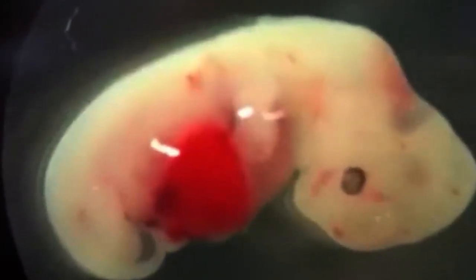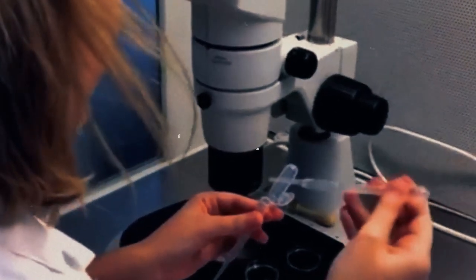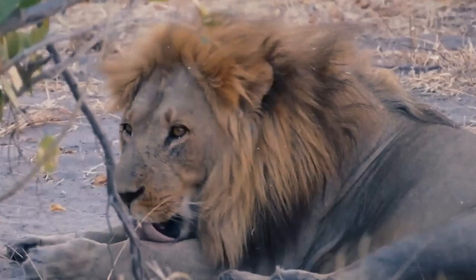Scientists have created the first human-animal hybrids in a major breakthrough which could address a critical shortage of donor organs.